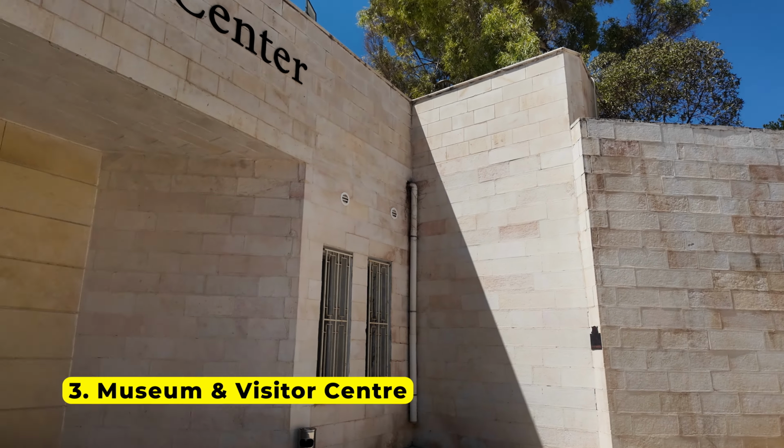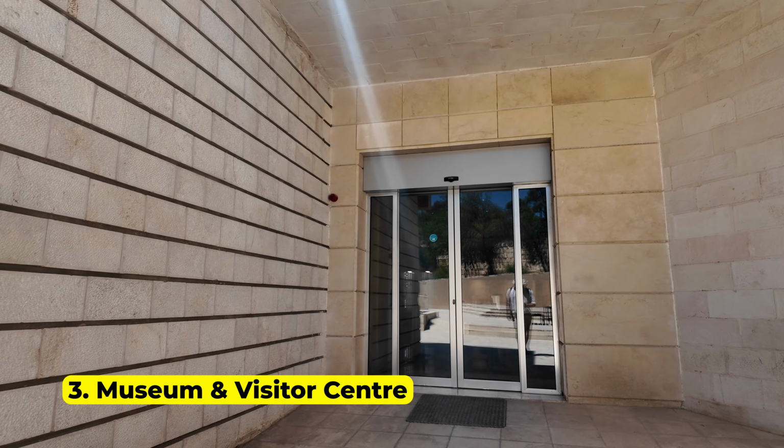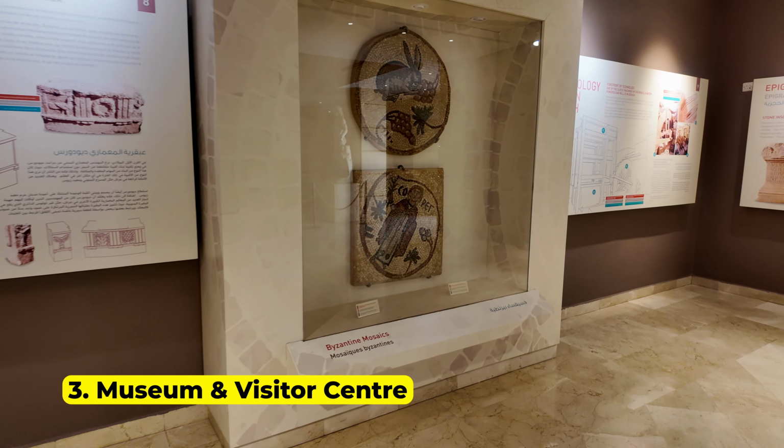At the entrance there's a small museum showcasing artefacts uncovered during excavations, including pottery, mosaics and ancient coins. It's also worth noting that these are the best and some of the only toilets on the site.